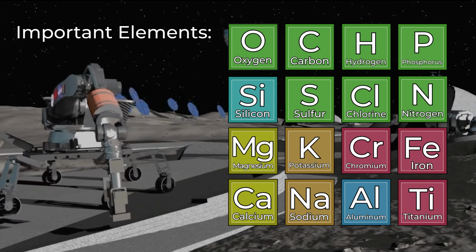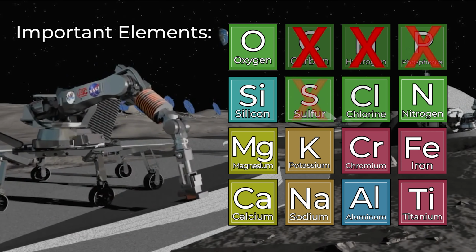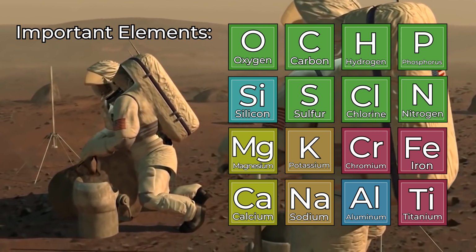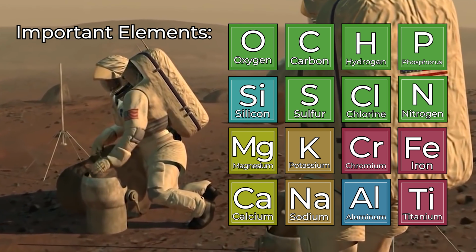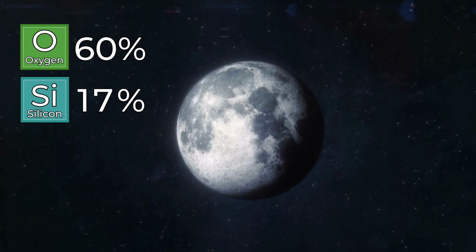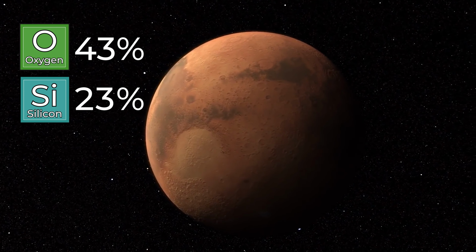The Moon lacks meaningful amounts of carbon, hydrogen, and other elements important to life and civilization. Whereas Mars has every required element in abundance, all in easily accessible forms. Like Earth, the Moon and Mars are primarily made up of oxygen and silicon.